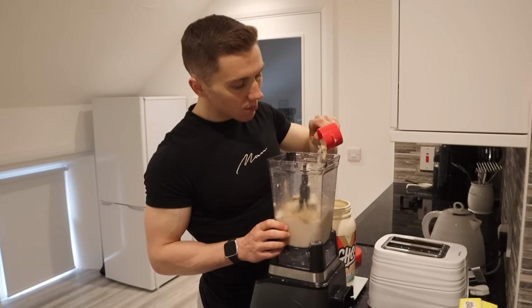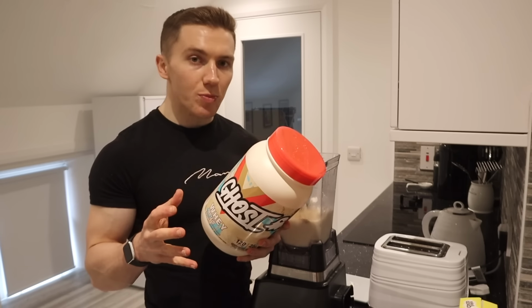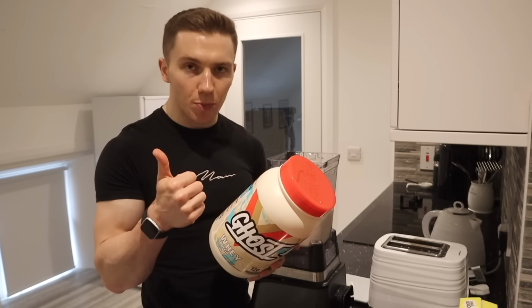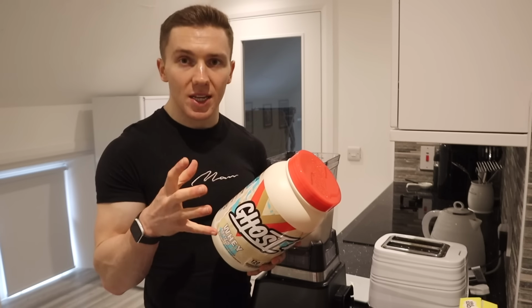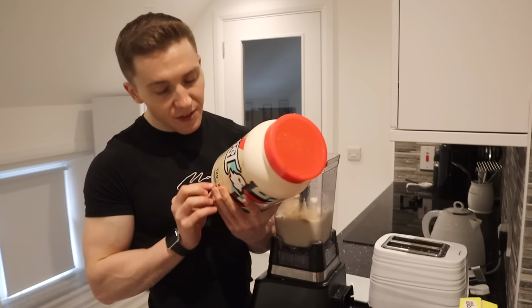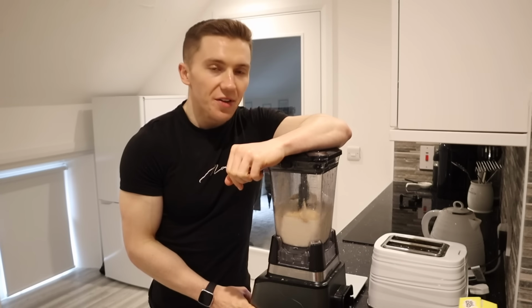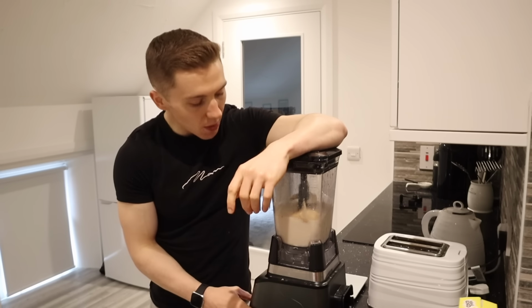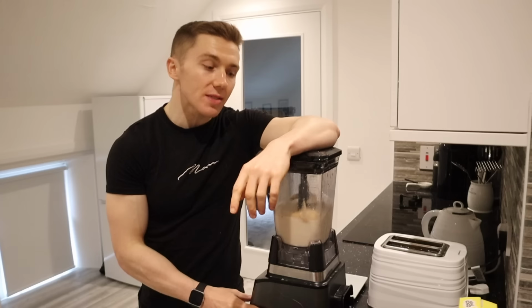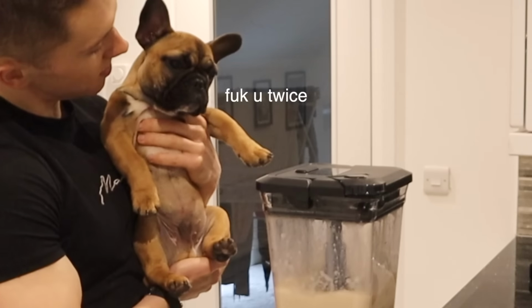I'm going to add 30 grams of whey protein into the mix, and I've actually tried out a number of different whey proteins with this recipe. I've tried chocolate brownie, I've tried cookies and cream. They all are really tasty, I have to say, but this is coffee ice cream from Ghost, and this goes really well as well. Okay, and now we are ready for round 2 of the blending. Again, the blending time will depend on your blender, but for me to get the most volume out of this, I usually blend for anywhere between 2 and 3 minutes.